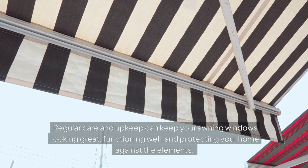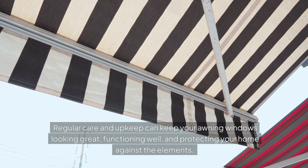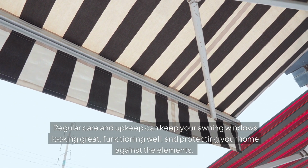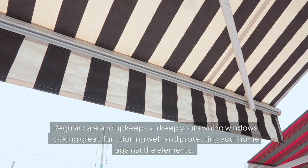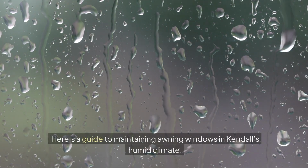Regular care and upkeep can keep your awning windows looking great, functioning well, and protecting your home against the elements. Here's a guide to maintaining awning windows in Kendall's humid climate.